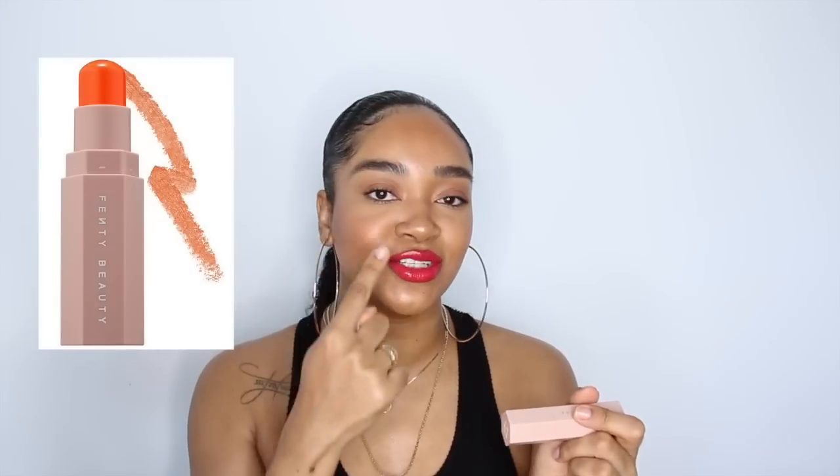This is from Fenty Beauty in the shade Chili Mango. I actually have this on my cheeks as a blush, and then I topped it off with the powders from the Natasha Denona palette. And this is just such a gorgeous golden, kind of tangerine orangey type of blush. And when you warm it up on the back of your hand and then put it on your face, it just glides and it makes you look so glowy and so bronzy.